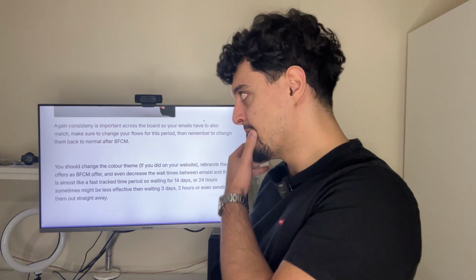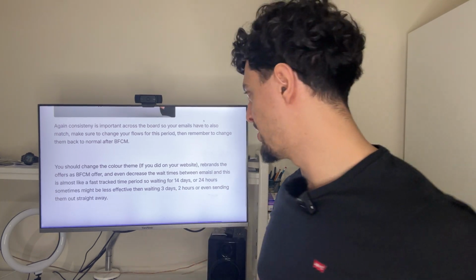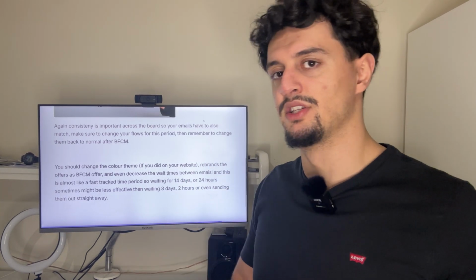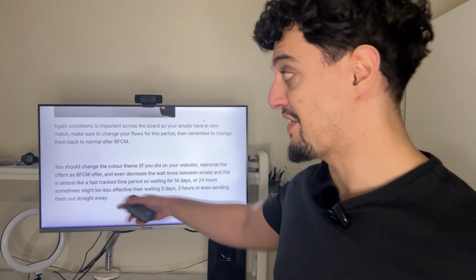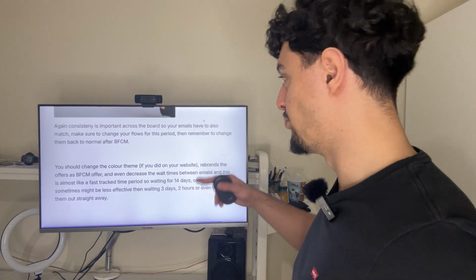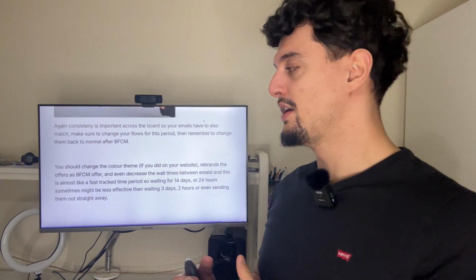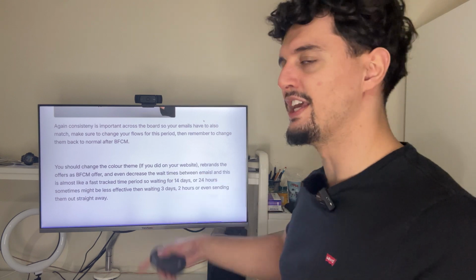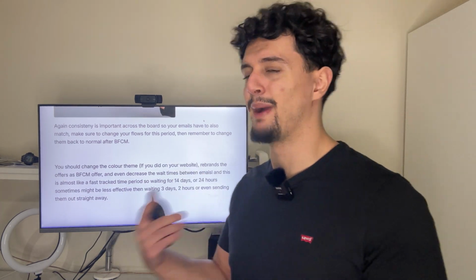Now what you could do for your emails is you could change the color theme if you did this on your website, right? If you didn't, then there's no point of that. As I said, you have to just keep it consistent, that's all. You can rebrand the offers on your flows as a Black Friday offer, and you can even decrease the wait times between emails, right? This is something a lot of people miss out on. Usually you make people wait 14 days maybe for a post-purchase email, or they might wait 24 hours to receive an abandoned cart, whatever.